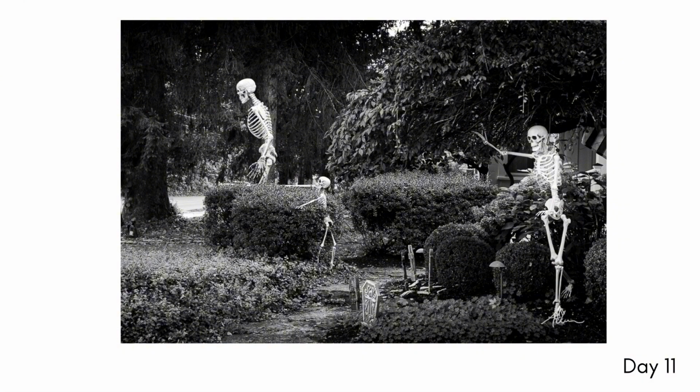I messed around with it a lot, but I think black and white was the way to go. I wanted to highlight the skeletons as best I could and make them pop against the background. I feel like this is a really good example of just working with what you have, because there's nothing I can do about what the scene is or what the background is or anything else. You just have to work with what's there.